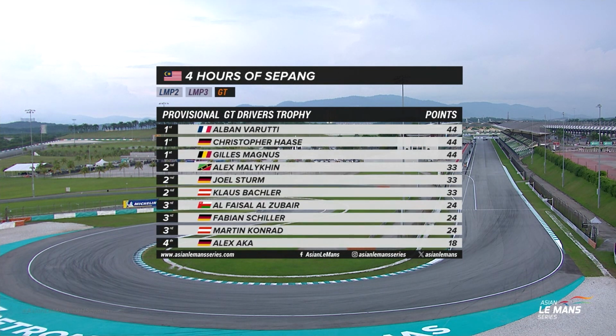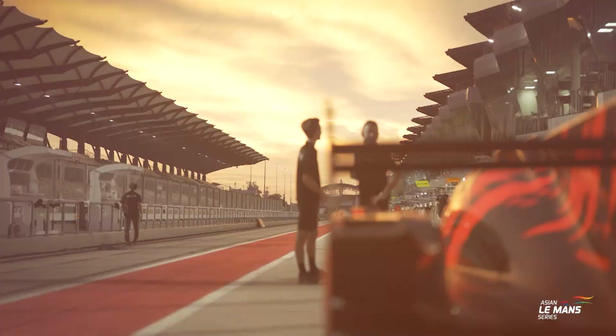It is Alban Ferrutti, Christopher Haase and Gilles Magnus that lead, from Alex Malykhin, Joel Sturm and Klaus Bachler, Alfadhl Al-Zabir, Fabian Schiller and Martin Konrad in third. 3 crews, 3 different makes, and nicely set up for the end of this season.